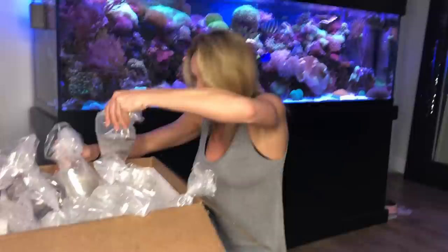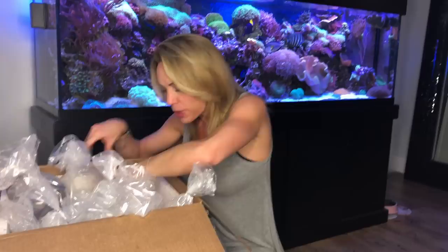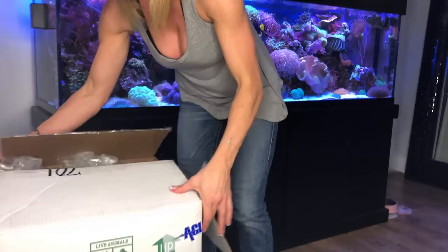And this is an orange mushroom. It had like some star polyps on it too. Let's see if there's anything underneath here.